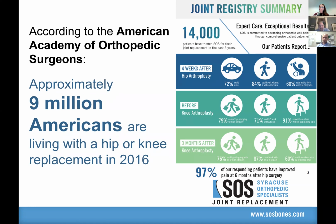The other thing I tell patients is the risk of dying after a hip or knee replacement is less than 1 in 10,000. The risk of dying after bilateral knee replacements is 1 in a couple hundred. So there's a significant change in the risk profile there, and that's one of the biggest reasons why we stopped doing bilateral surgery frequently.